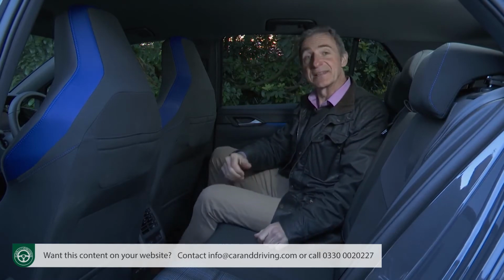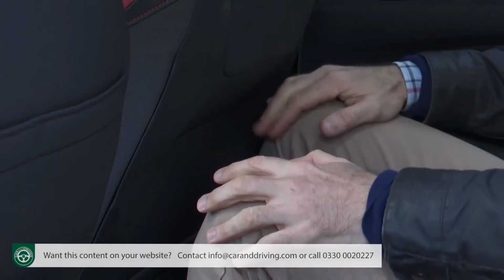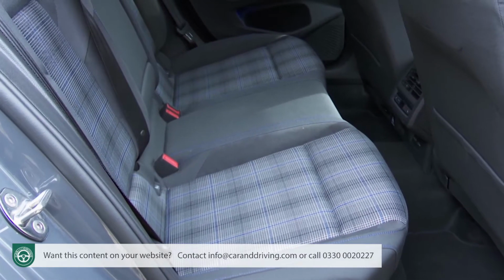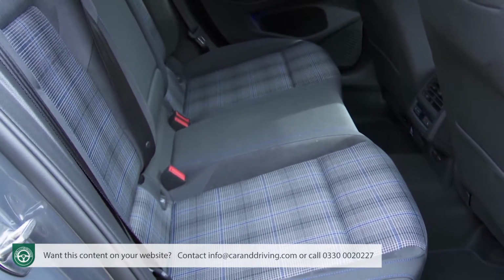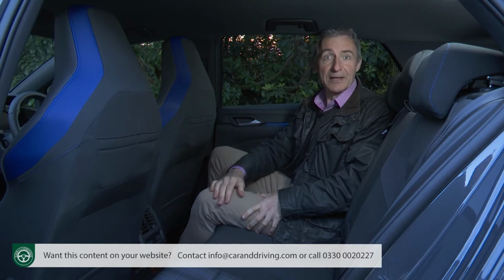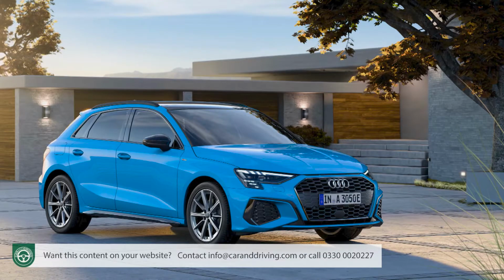Thanks to the extra 16mm of length between the wheels with this MK8 design, there's a fraction more legroom than there was before. So a pair of 6-foot adults could now be accommodated reasonably here. There's certainly a little more space here than there would be in the kind of premium badged, family-sized PHEV compact hatches that a typical Golf GTE buyer might be considering, like the Mercedes A250e or the Audi A3 Sportback TFSI-E.